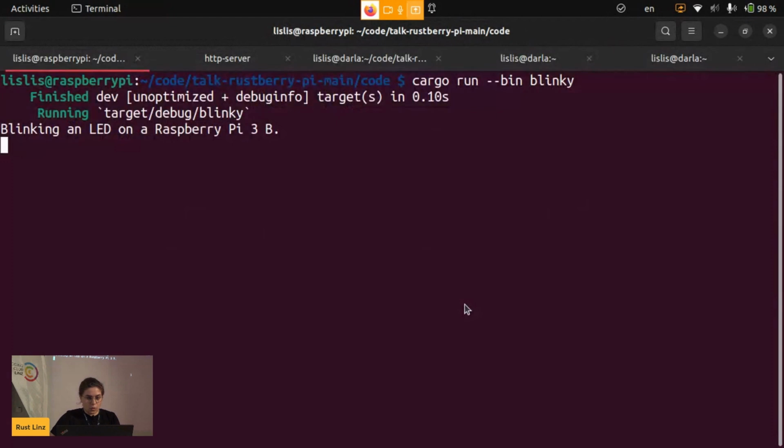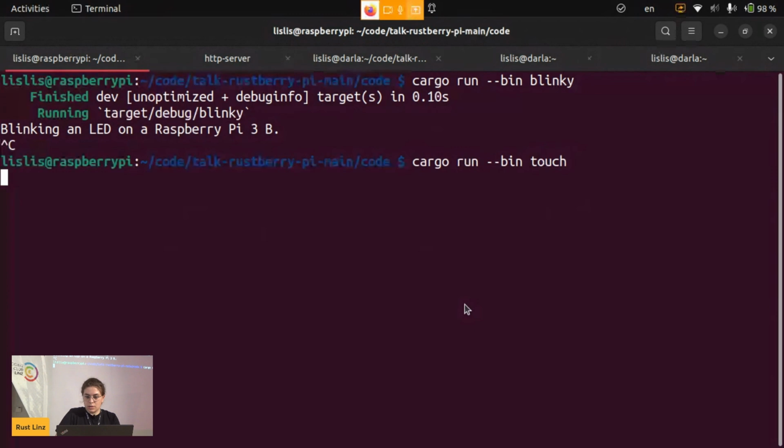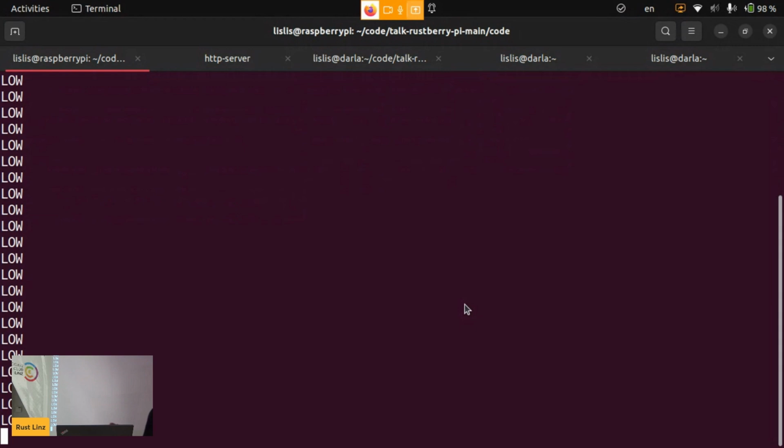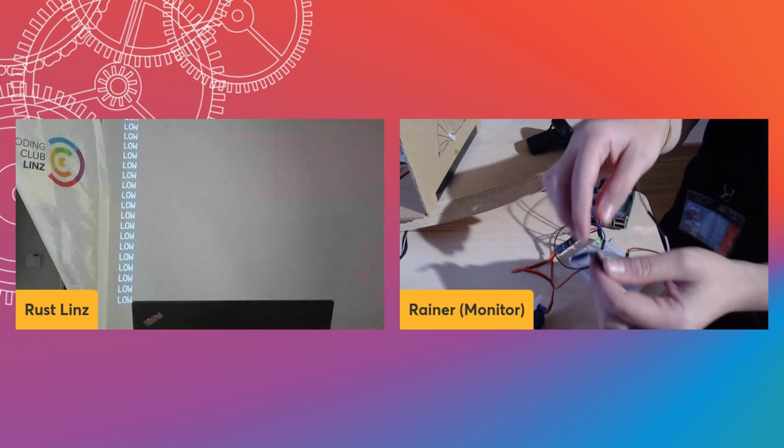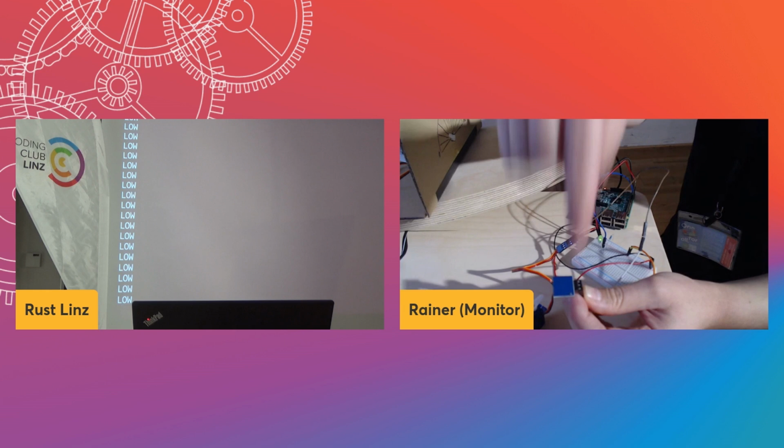Okay, so let's run touch. It prints low. Okay, so this is working. And I don't know if you can switch the camera over to this camera. Yeah, it's going, okay. So this is the touch module. It's really just a little square.